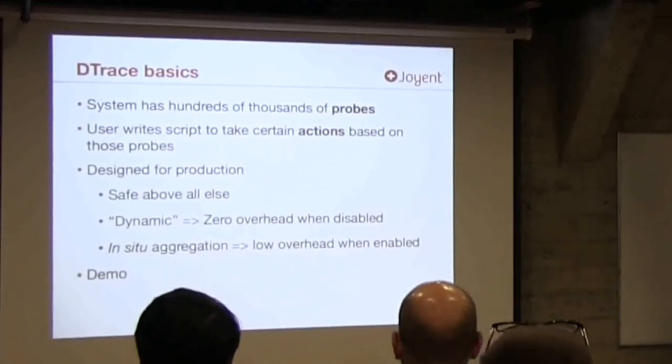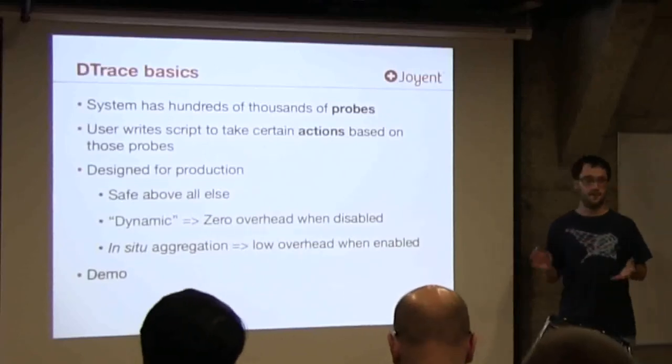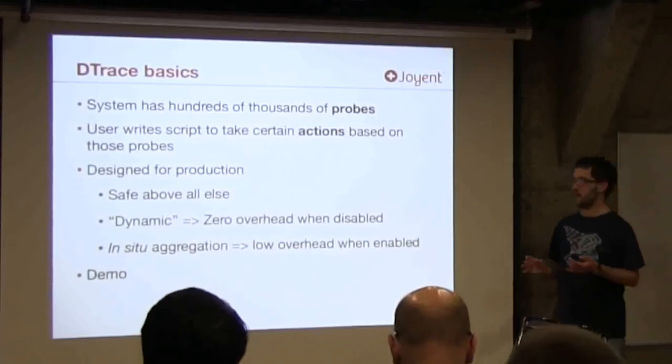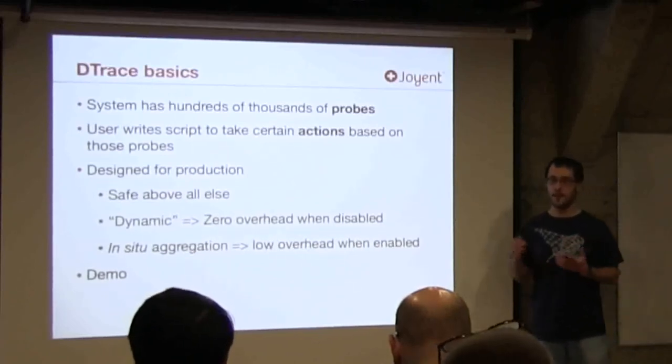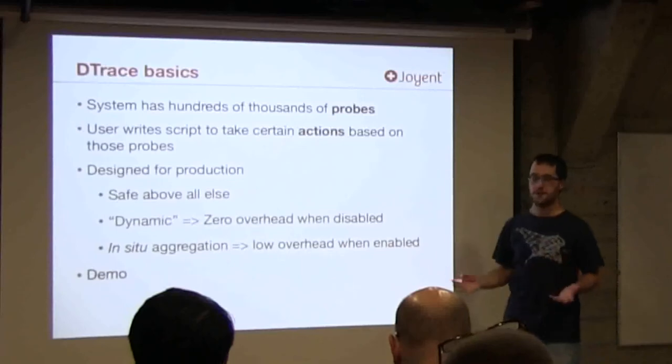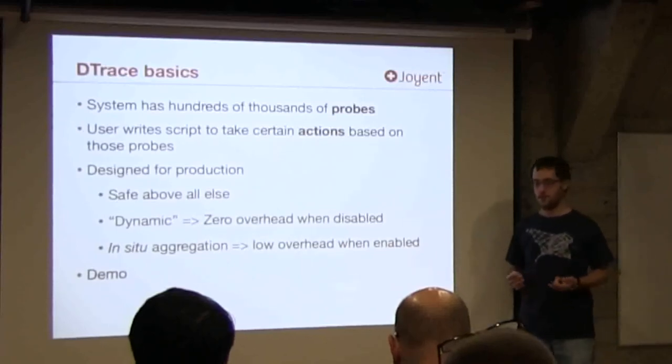Destructive actions aside, DTrace is intended for production use. That's the first principle: do no harm. So it's intended to be safe. That's why, as I was saying to someone earlier, the language in which you describe these actions is not Turing complete. It doesn't allow you to encode a loop, because if you did, you could do really bad things to the system.